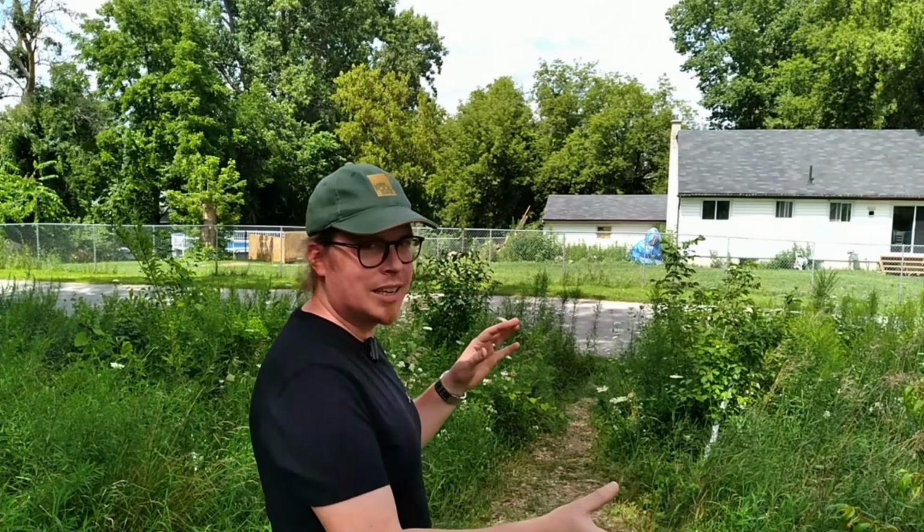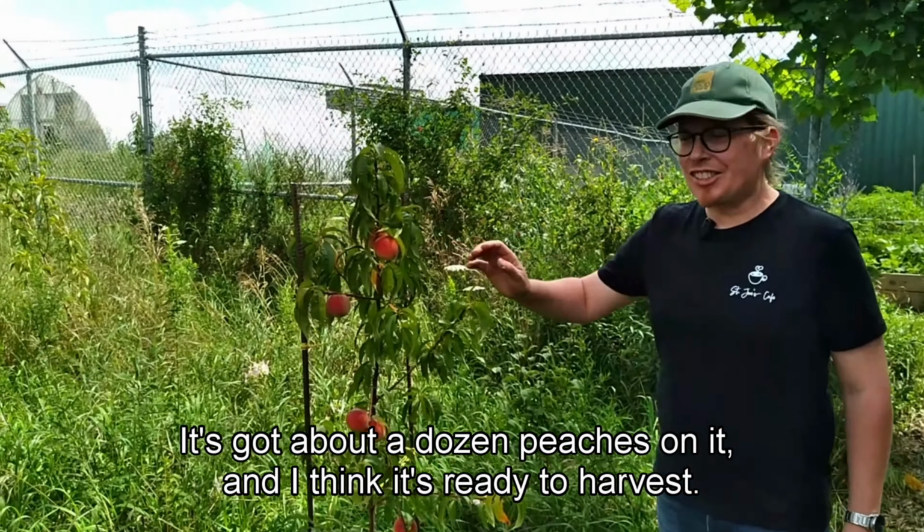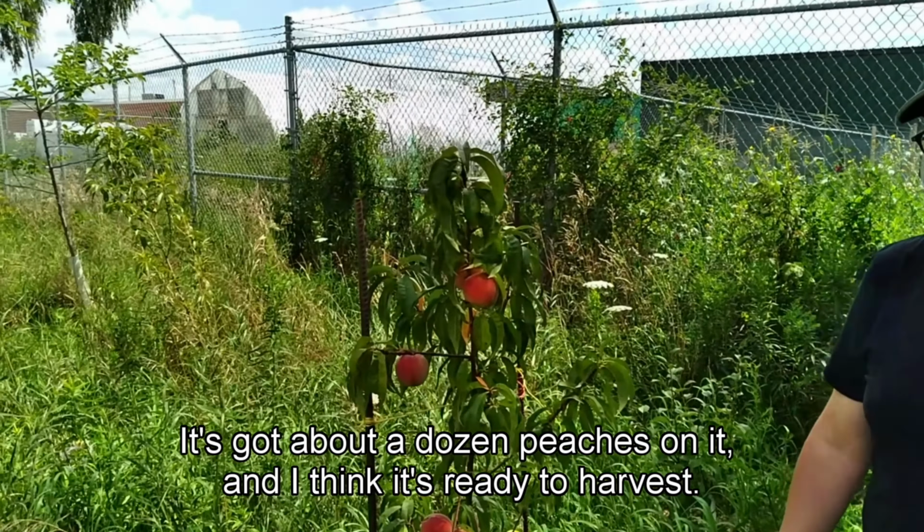But the tree I really want to highlight is this peach tree that we planted in the fall of 2021. It's got about a dozen peaches on it, and I think it's ready to harvest. This will be our very first fruit harvested from the fruit orchard back here. And we thought for sure it would be 10 years before we got anything. So the fact that this one, not even 2 years in the ground here, has put on all this fruit.